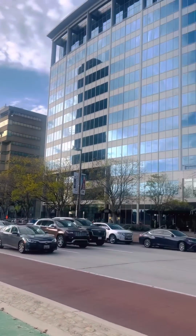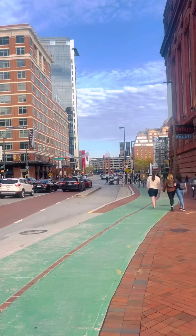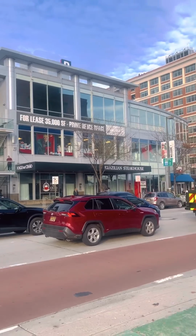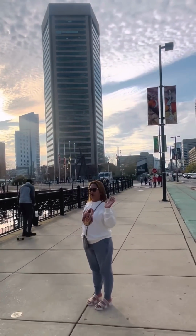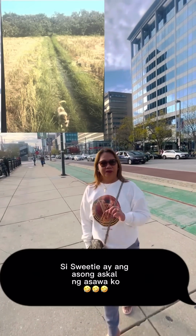So this is Pratt Street. It's like one of the main roads downtown that's going back towards where we park, where we started this video series. Yeah, just wave, honey. It's a little noisy here. Say Sobrang Ingay as loud as you can.